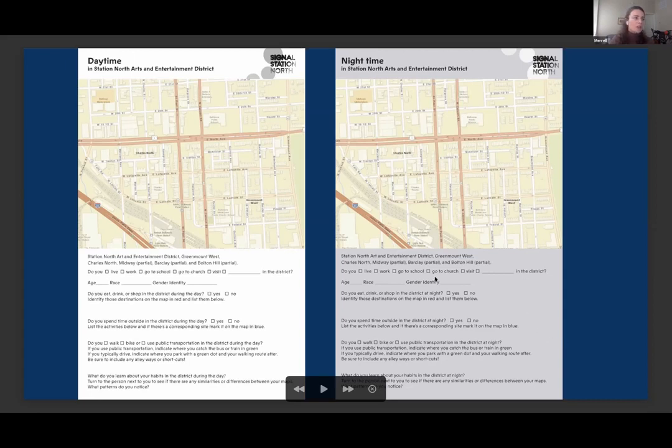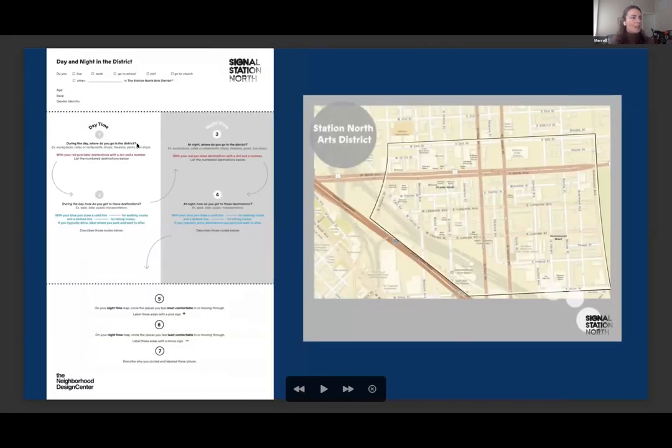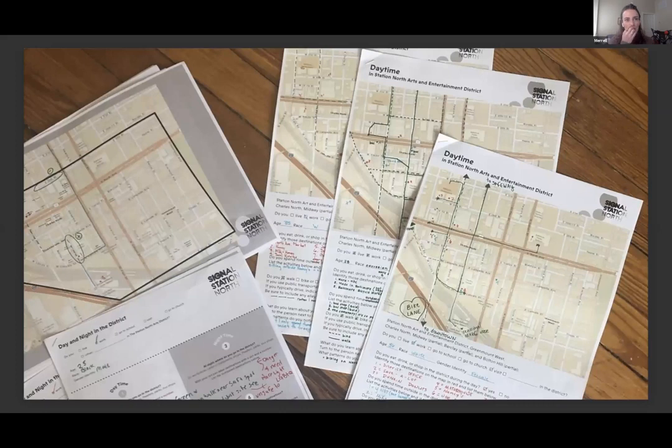You can see here an early iteration of the map where we were separating out night and day and asking people to mark their destinations on either one. People found this to be a little confusing, so we evolved yet again into a combination of daytime and nighttime experiences mapped on a single map. This was also a bit challenging for people, and we landed on a final iteration that was sort of a combination of the previous two.